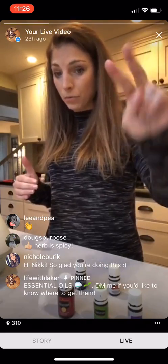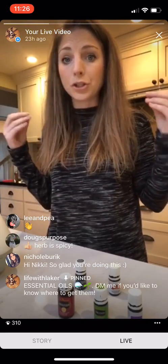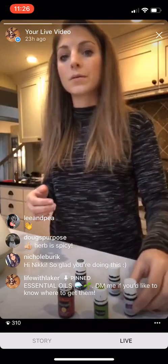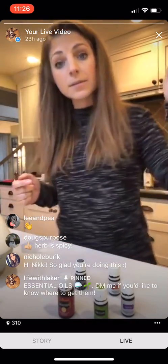And my second rule is to never try to cure anything with essential oils. They're there to be a part of your wellness toolbox. So you've got Band-Aids, you've got Imodium, you've got all these things, and you can add essential oils to basically your medicine cabinet, but they're not medicine. So use common sense and go really, really slow.